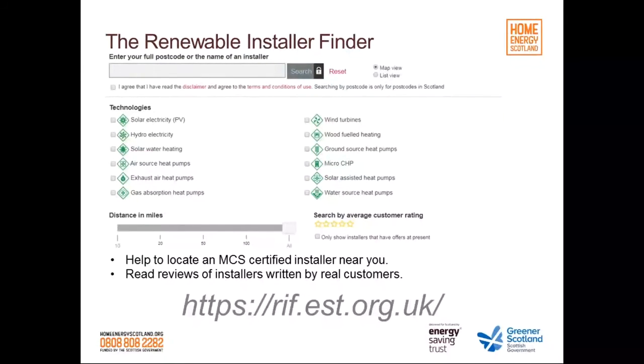What makes it particularly useful, however, is it's Scottish Government supported, and in the past the Scottish Government has made it a condition of using the interest-free loan for renewables that you must leave feedback for your installer on this tool. So you can see very quickly by a quick glance at a company's profile what kind of reputation they've got and what previous customers are saying about them.